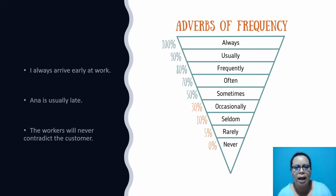What happens when I have a verb of two words, like with will, have, or a modal, like can or should? What we are doing is writing it right in the middle. The workers will never contradict the customer. So we say will, that is the verb, never, contradict, that is the second part of the verb, okay? Will contradict is the verb, so we write the adverb in the middle.